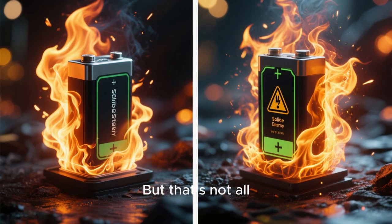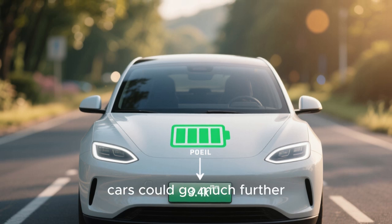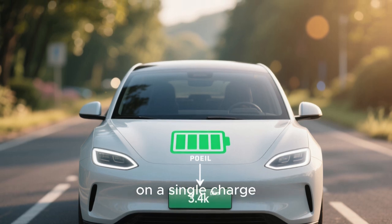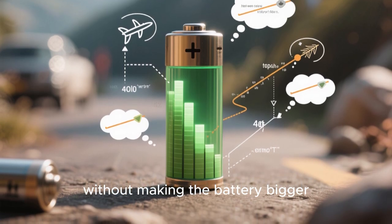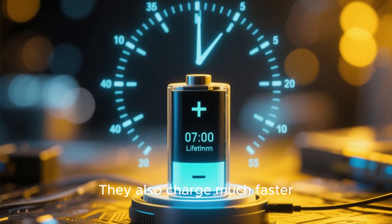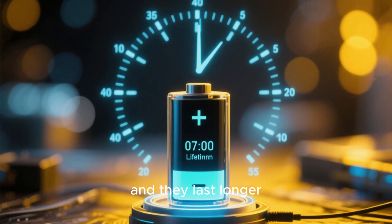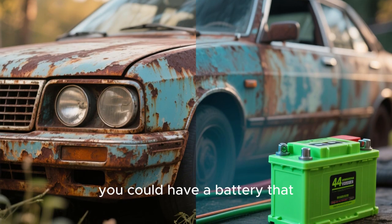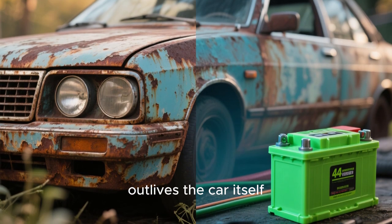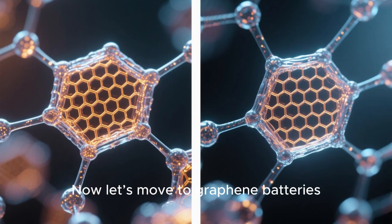But that's not all. Solid-state batteries can store more energy in the same space, meaning electric cars could go much further on a single charge. Imagine doubling the range of your EV without making the battery bigger. They also charge much faster, potentially reaching 80% in under 15 minutes, and they last longer, sometimes up to 10 to 15 years. So in theory, you could have a battery that outlives the car itself. And that's pretty mind-blowing.